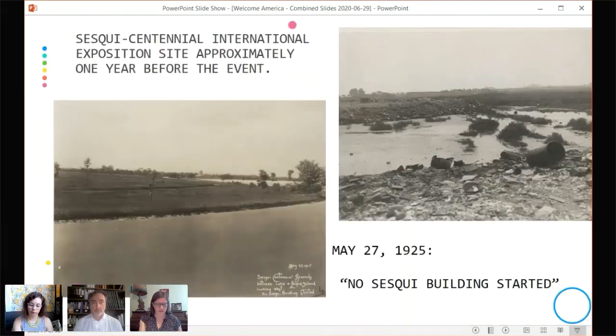The idea for a sesquicentennial was suggested by Philadelphia businessman John Wanamaker in 1916. Wanamaker served on the Centennial Board of Finance and hoped the city would host another World's Fair on the site of the new Fairmount Parkway, now Benjamin Franklin Parkway.